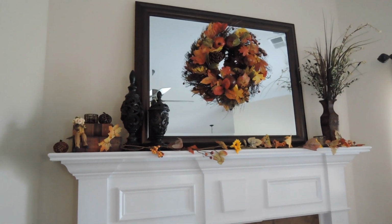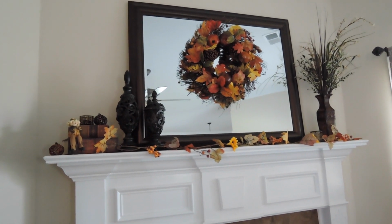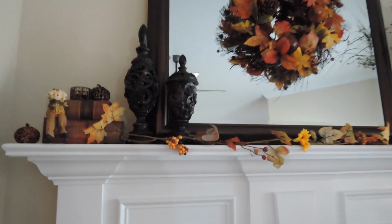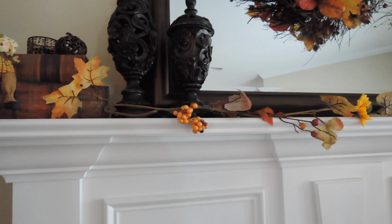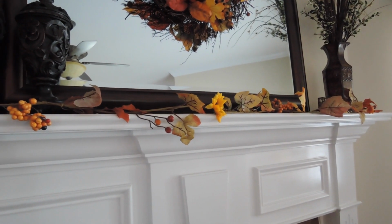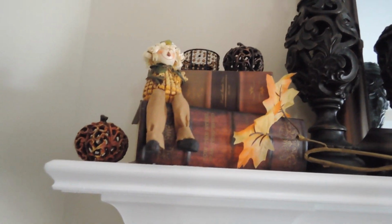This pretty much looks exactly how it did probably last year, maybe even the year before if you're familiar with that post. I just hang a wreath up there, this little bit of garland. This will probably be the last year for this because it's kind of a pain and it's falling apart a little bit because it's actually a little thin. And then I just have the same little corn cob guy up there, a few little pumpkins.